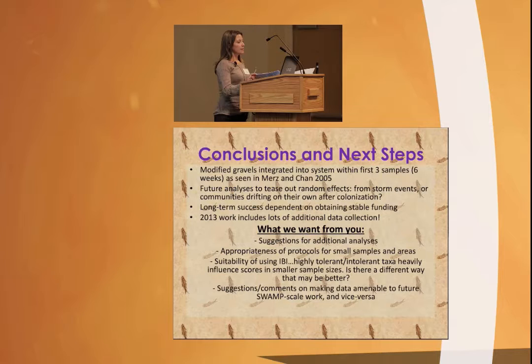The long-term success of this project, because we don't have any natural input of gravels, is definitely dependent on obtaining stable funding. And so a lot of these analyses are really important so that we can show success of our project to future funders. The 2013 work, which we're just wrapping up right now, includes a lot of additional data collection. We're doing algae sampling concurrent with macroinvertebrate sampling. We're looking at scour chains and painted tracer gravels to see how these things move through the system. We've got a lot more detailed and more regular sampling that has occurred this season.